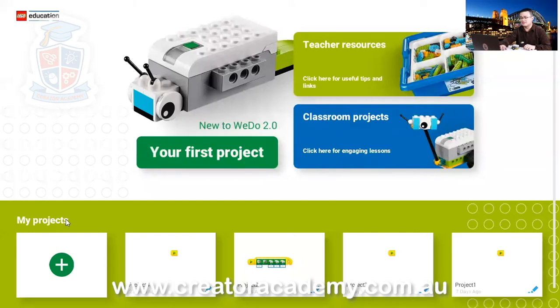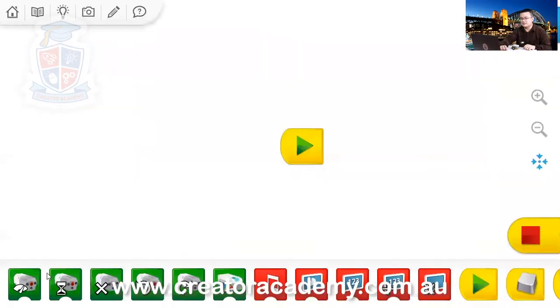So what I want you to do is just go down to My Projects and click on this plus sign. Okay, this represents a new project. If you're using an older version of the software, it can be a book with a plus sign, okay? But just look for the plus sign and then we click on it. And then you'll see that we have a blank screen here, a blank screen with just a play button, okay? Excellent. So everybody's going okay? Very good.